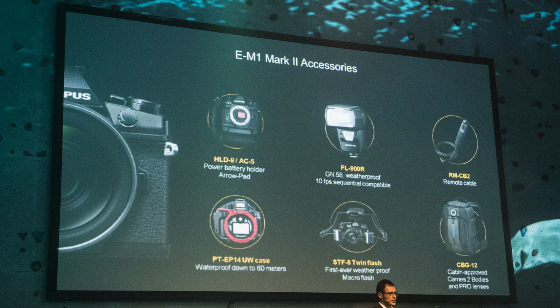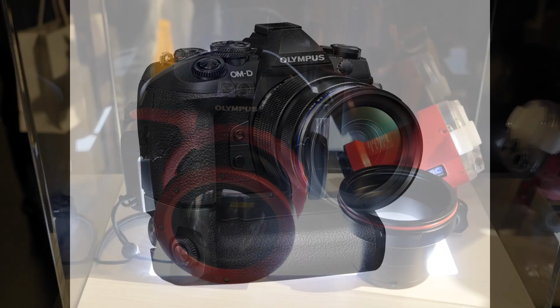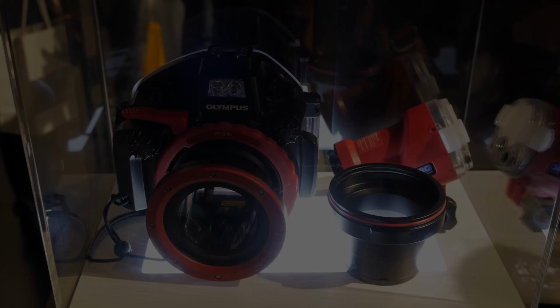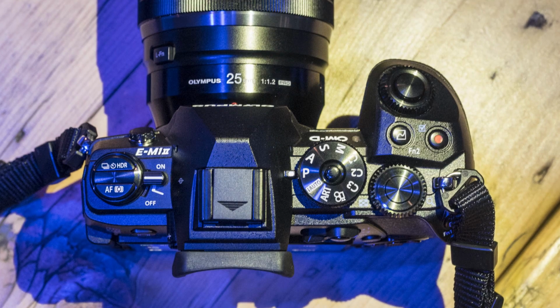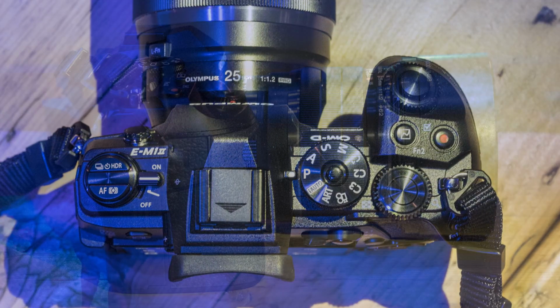Along with the camera, Olympus also announced several accessories, including a new FL900R flash, a new HDR9 battery grip, a waterproof case, a backpack, a remote cable, and a weatherproof macro flash. The price is not yet announced, but we should expect a higher price than the original E-M1 launched 3 years ago. The difference shouldn't be too big, however. The camera should be released by the end of the current year.